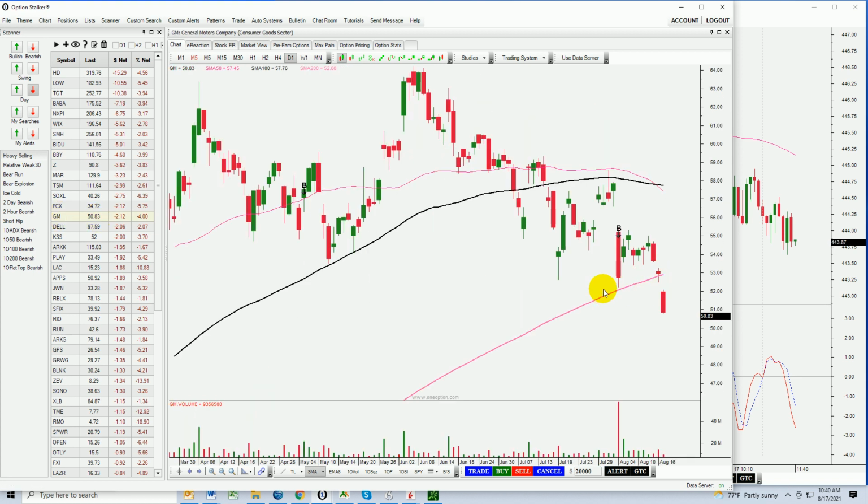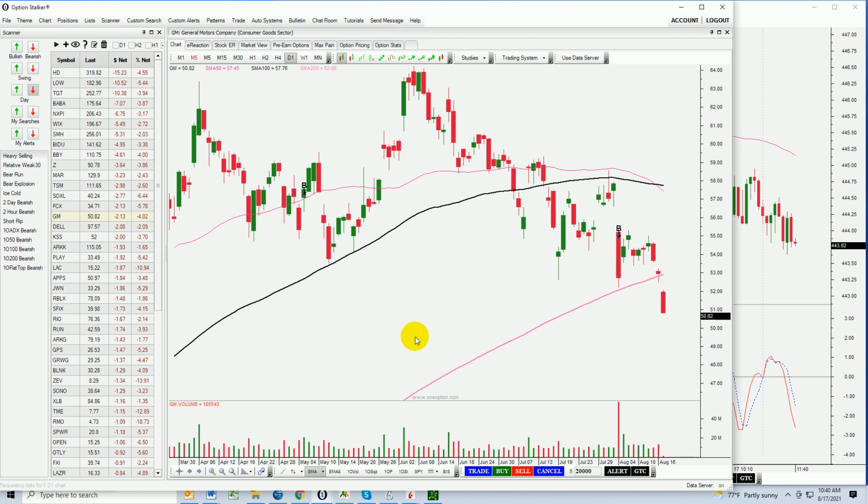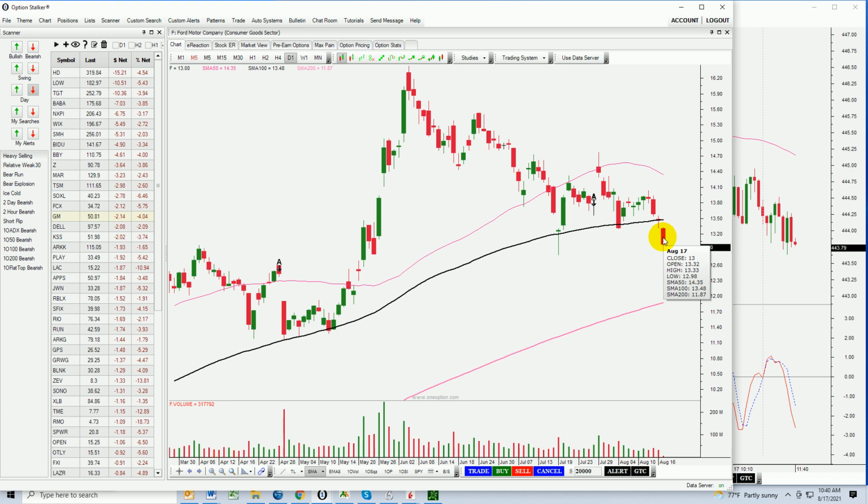Look at that drop below the 200-day moving average. You can see right in there. Chip shortages are going to plague car makers. GM looks nice. Ford also has a very similar chart. Breakdown below horizontal support, breakdown below the 100-day moving average. That also looks like a nice short.